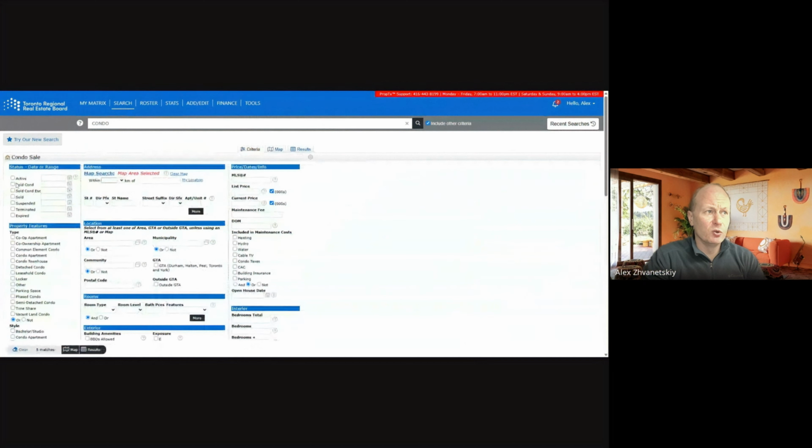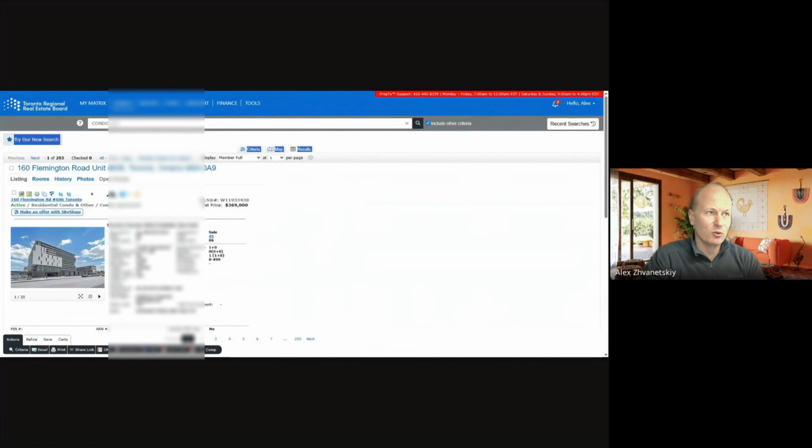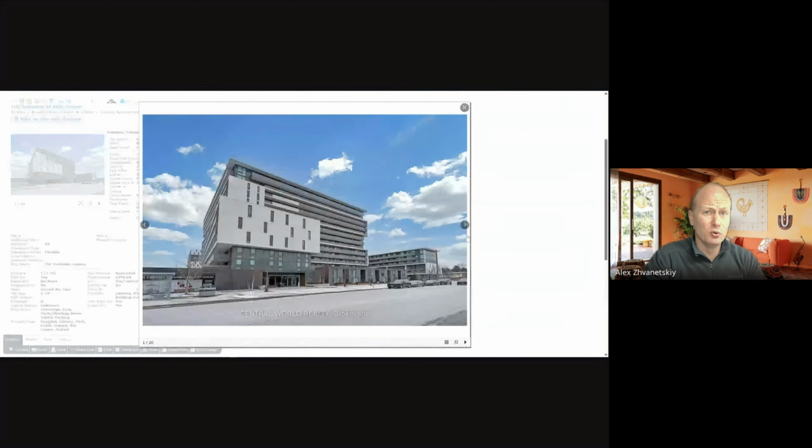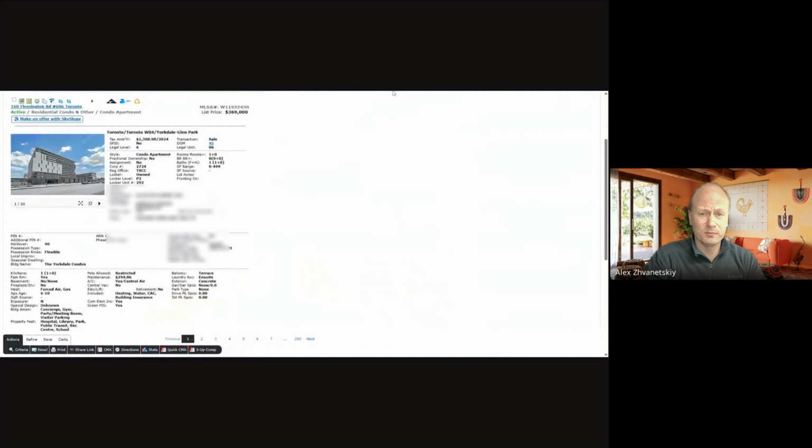Now let's see how many units are actually on the market. 293. Okay, so there's 293 units on the market in that category. The lowest listed price is 369,000 at 160 Flemington. It's a vacant unit, not tenant occupied, not holding back offers. Again, it's a studio, but this gives you an indication of where Toronto real estate is at right now. So you can get a studio in the mid 300s, and you can get a one bedroom in the low to mid 400s. So a lot has changed compared to 3 years ago.